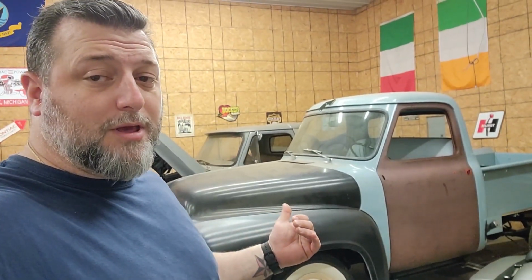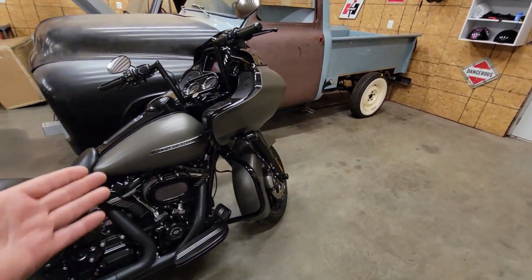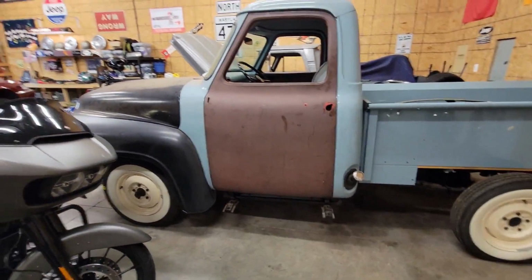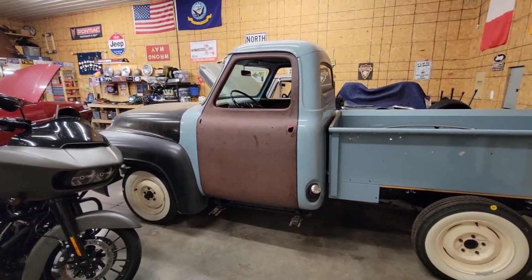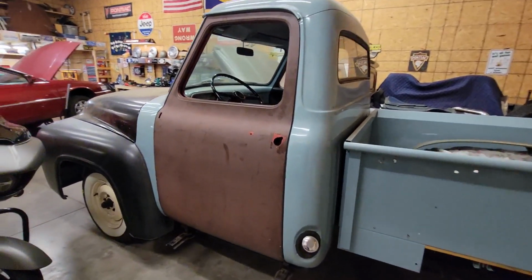Then Tuesday, Jay came by, and we're working on this guy. You guys see that door? I don't think it came that good from the factory. Let me flip you around, and I'll show you what I'm talking about. I figured, other than flipping us around, I should probably move the bike so we could get, you get it, right? But look at this. Honestly, I don't think it came as good from the factory.